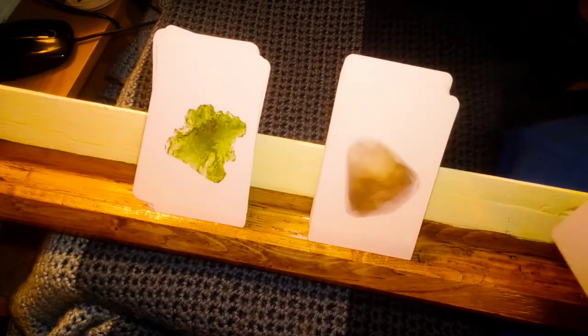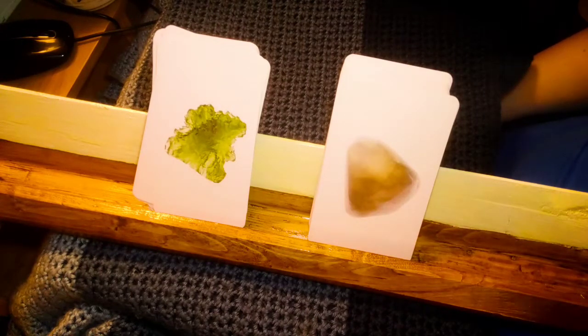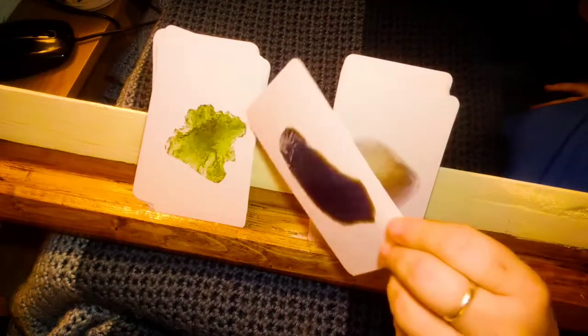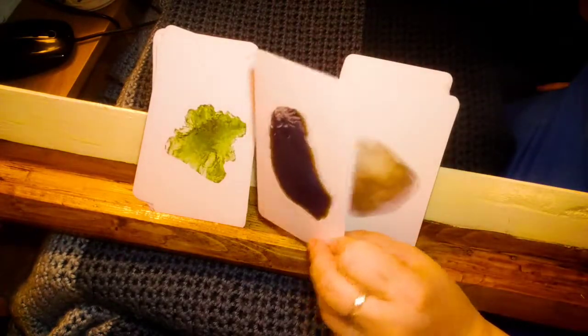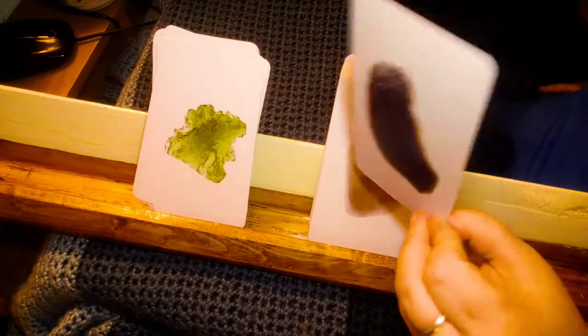And if you find somebody who actually sells true Moldavite, yeah, you're looking at that little piece right here is probably about 50 bucks. Not joking. So if you plan to get Moldavite, which actually works really well with a lot of things, be prepared to pay through the nose for it.